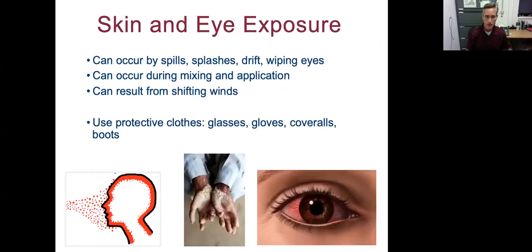The other way that you're absorbing it is during spills, splashes, and drift, or wiping into your eyes. This can occur during the application if there's a wind shift and it's blown back onto your skin. That's one of the reasons why personal protective equipment is so important: wearing glasses, gloves, coveralls, and boots. Your eyes are extremely absorptive, and not only is it a good way to absorb the pesticide into your body, but your eyes are very delicate, and they can be damaged relatively easily with a pesticide exposure.